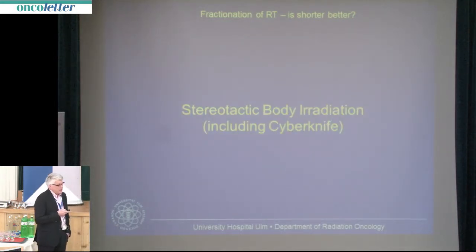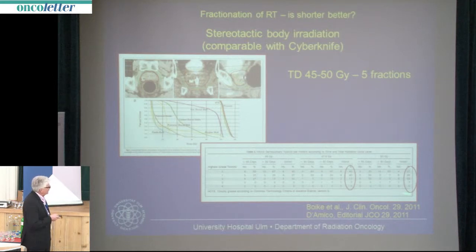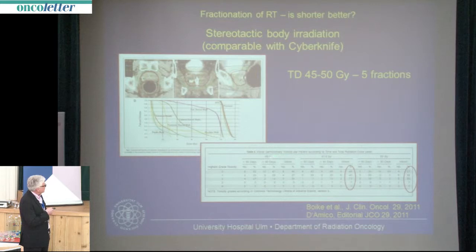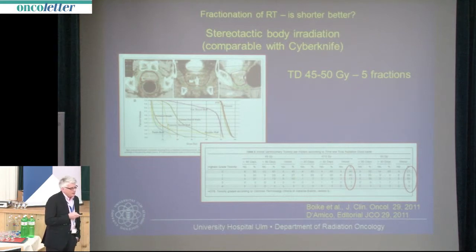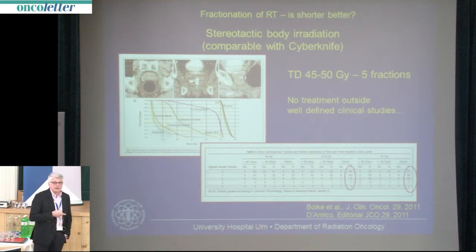Coming to the last topic, stereotactic body irradiation, where patients are immobilized, very rigid. You can see here one of the major series published in the JCO 2012, and you see that they gave in 5 fractions 45 to 50 gray. That means 9 to 10 gray per fraction and per day. And the toxicity of these arms from 45 to 47 to 50 gray show that there are about 7% of the patients with grade 3 side effects and about 30% of these patients with grade 2 side effects. But the follow-up is too short, so Anthony D'Amico said no treatment outside well-defined clinical studies for the moment.